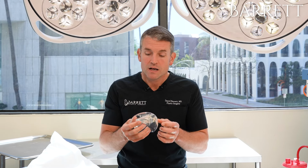But if you don't want to have the cons of an implant, meaning that you have to replace it, you have to get maintenance, and there are the implant associated complications that you can get, then fat might be a good option for you. You all also wanted to know how it's done.